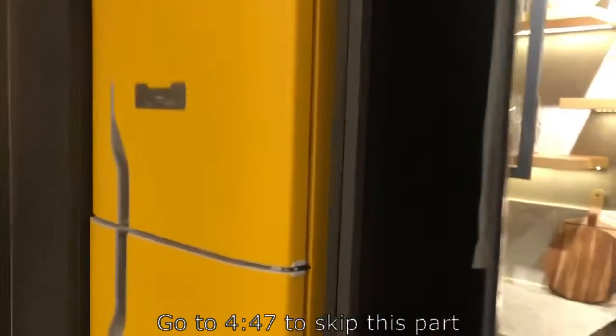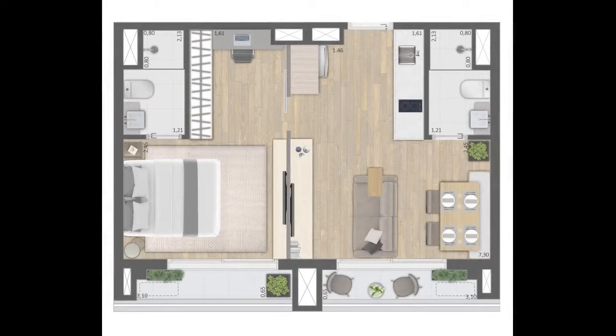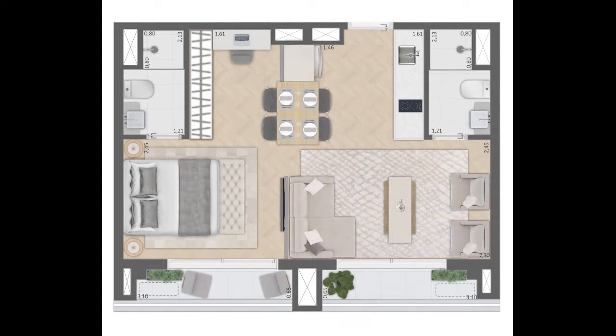So this was the small unit, 21 square meters. This is another studio, but it's a little bit bigger, 26 square meters. There wasn't any demo apartment for that. What you can also do is put two studio apartments together. This is one of the options, and this is another one. And then you'll go to 43 square meters.